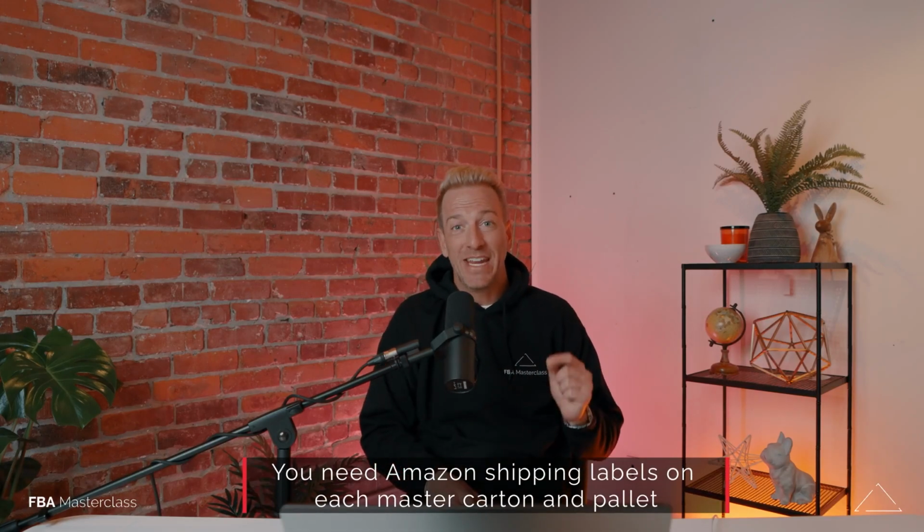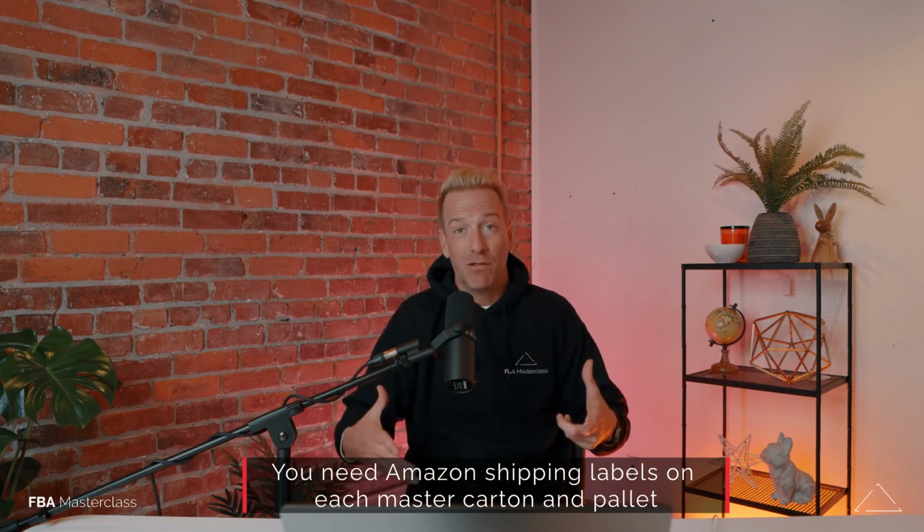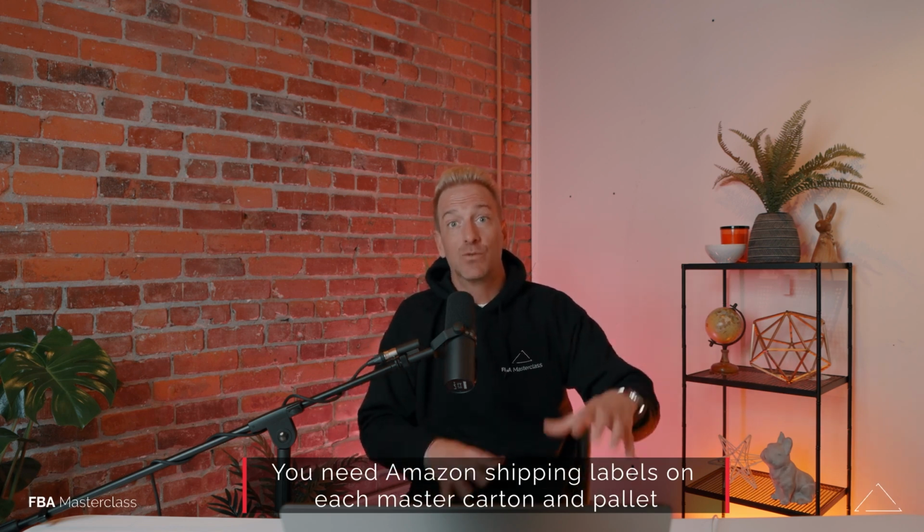And these are put on each individual master carton if you're sending in master cartons, or if you're sending in pallets, you need them on the boxes as well as on the pallet themselves. We're going to have a separate video on how to actually do these Amazon shipping labels for master cartons and pallets. But just note that before it leaves your Chinese manufacturer, if it's going directly into Amazon, you're going to want to make sure that they have those appropriate Amazon shipping labels on them for the boxes.